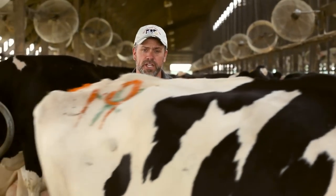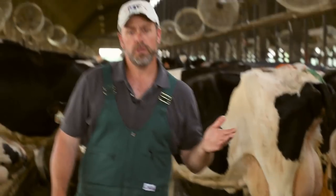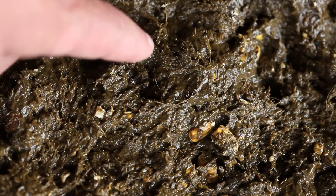When you add Dairyman's Edge Pro to a diet, the manure will change in the first 7 to 10 days. It will often become creamier. If you've had trouble with fiber or kernels passing through in the manure, those will be reduced.